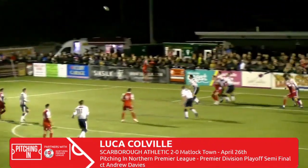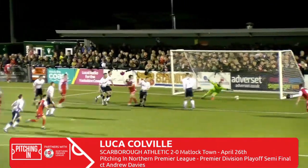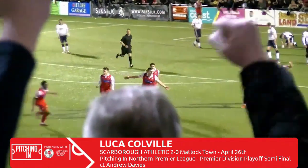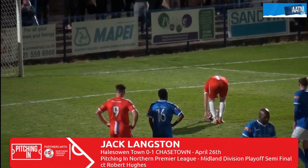Throw in now, comes in, edge of the 6-yard box, edge of the box, it's a back heel, and it's two for Scarborough! The playoff finals, here we come!